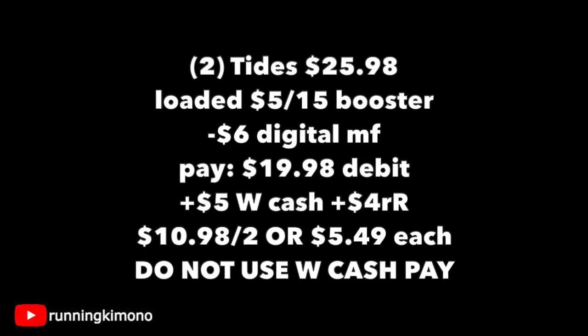So we're going to look at this deal 2 different ways. So this is the first one with the booster. Grabbing a Tide liquid and a Tide pod, it'll be $25.98. We are going to get the cashier to scan our booster.